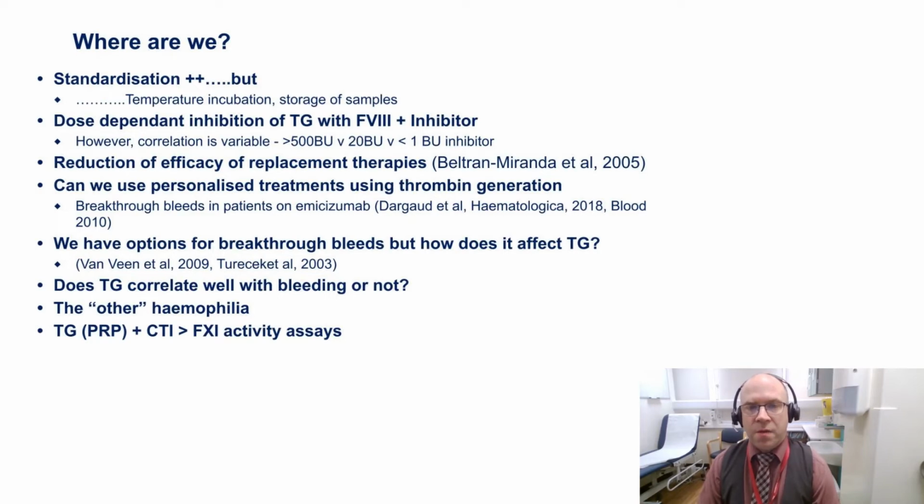But where I think we're really going to be using thrombin generation a lot more is when we have different treatments for hemophilia A and B in the future. Things such as how do we characterize a reduction in efficacy of a replacement therapy if a patient has developed an inhibitor, for example. We do see a dose-dependent inhibition of thrombin generation in the presence of an inhibitor in a patient with hemophilia A. But the correlation isn't great, and certainly using the traditional factor assays and inhibitor Bethesda assays, the correlation isn't great between the strength of the inhibitor and the degree to which the patient is at risk of bleeding. And that's been demonstrated throughout the literature.